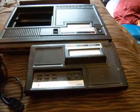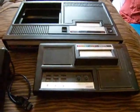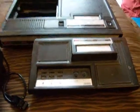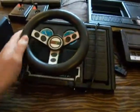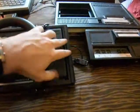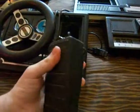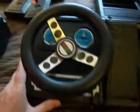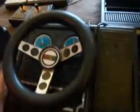Why would anybody do that? It just shows you that early on in the video game life of the industry, people thought they could really get away with anything. This is the steering wheel control for the ColecoVision, and it has this pedal that comes out, and you can put it on the floor and step on it. I don't remember if this works, but it's pretty cool. I never saw one before until I got it from somebody.